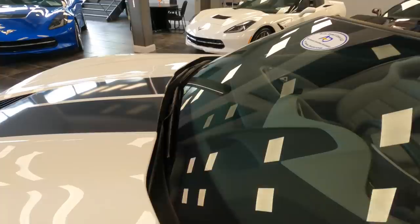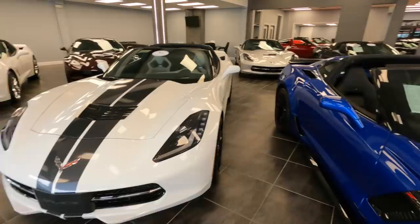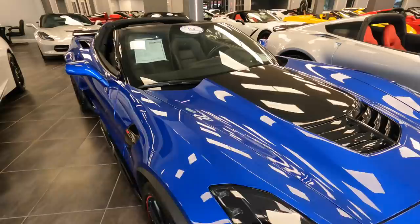And it's a 3LT as well. So, I mean, these things are very well spec'd out. Like I said, less than 1,000 miles on the thing. Blue Z06, you know, I've got a soft spot for blue Z06s, being I have one in the garage. Let's take a look at this one.